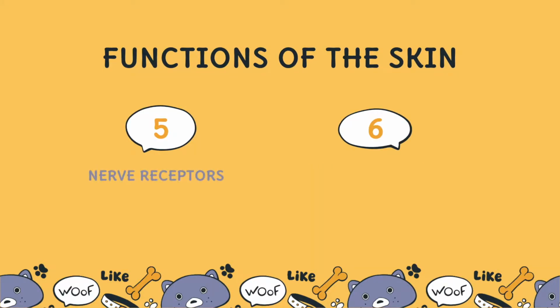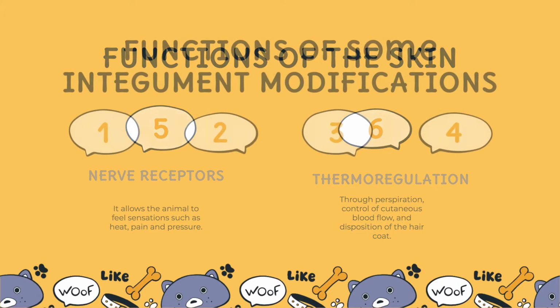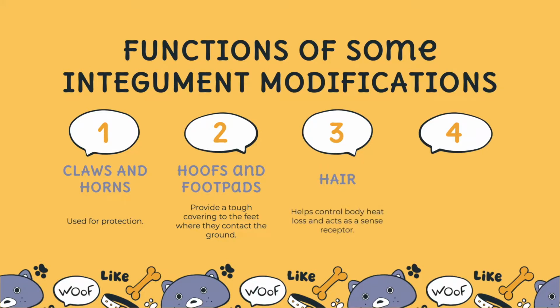Nerve receptors within the different layers of skin allow the animal to feel sensations such as heat, pain, and pressure. For many species, it is an important organ of thermoregulation through perspiration, control of cutaneous blood flow, and disposition of the hair coat. Modifications of the integument also perform significant tasks. The claws and horns are used for protection. The hoofs and foot pads provide a tough covering to the feet where they contact the ground. The hair helps control body heat loss and is a sense receptor. The nails protect the dorsal surface of the distal phalanx.